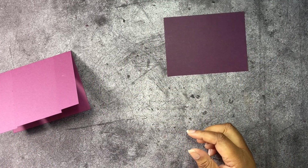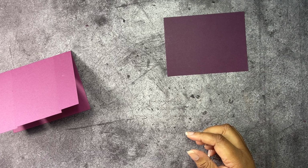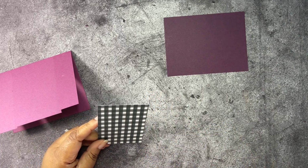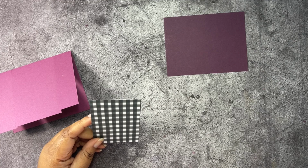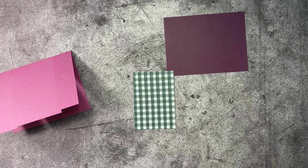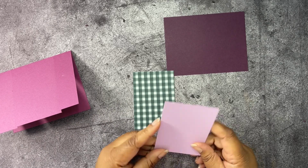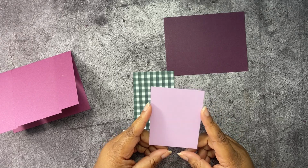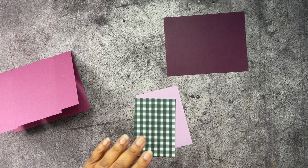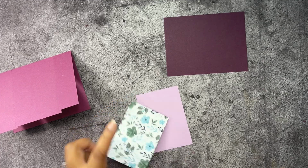And then I have some designer series paper here. This is cut at, what is this cut at? The designer series paper is 2 3/4 by 4. And I have a matting layer for that of fresh freesia that is 2 7/8 by 4 1/8. So we can go ahead and mat these together. Let me get my liquid glue.